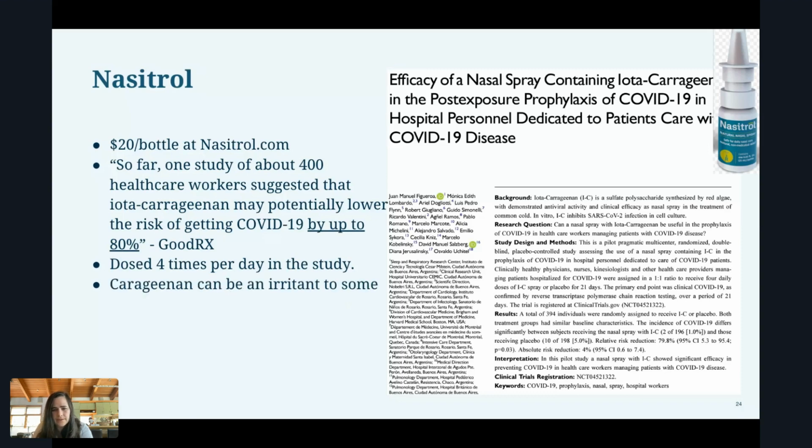Carrageenan can be an irritant to some. Some people are sensitive to it. And also, if it is processed incorrectly in manufacturing, it can actually be toxic, but carrageenan is in a lot of food products and toothpaste and things like that already. So, you know, it's pretty well known that you need to process it correctly.